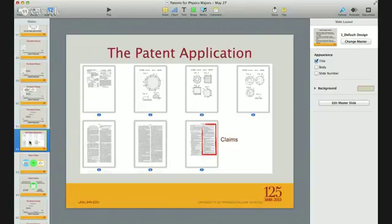We have a bunch of drawings of how to make that, and then we have a written description teaching the world how to make and use it. And then at the very end of the patent application, we have what are called the patent claims. And so the reason that we refer to this field as patent law is that each of these claims is a single sentence long that essentially becomes a law, that no one in the United States can make, use, or sell an invention that fits this description.